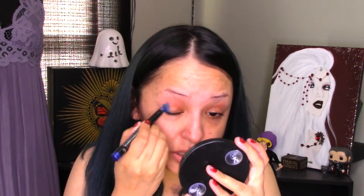What I do with this one, because I've really been dying to use it with the Blue Hypnotique color palette, so I wanted to use this as my base. So we're going to go ahead, and I use this a lot. Let me tell you, it makes the blues pop because it's a nice sapphire blue, and you know I love a good sapphire blue. So what I'm going to do is I'm actually going to use this as a base for my outer corner.